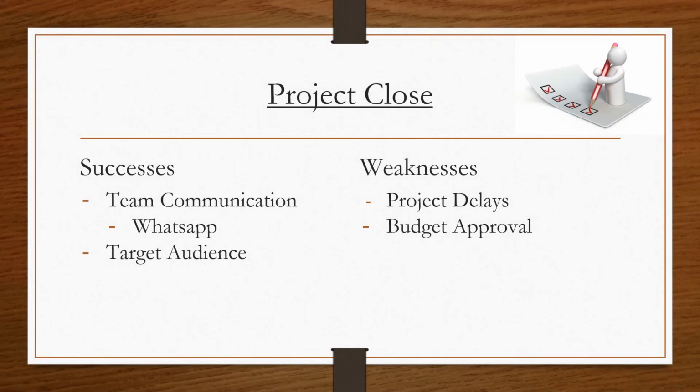Our project close. The successes. Our team communication was pretty successful as we used a WhatsApp group chat. We also figured out who our target audience was pretty directly. Since it was to put coffee machines on campus, we knew we wanted to install machines on the George Brown St. James campus, so it was pretty clear that our audience was going to be the students of George Brown College.